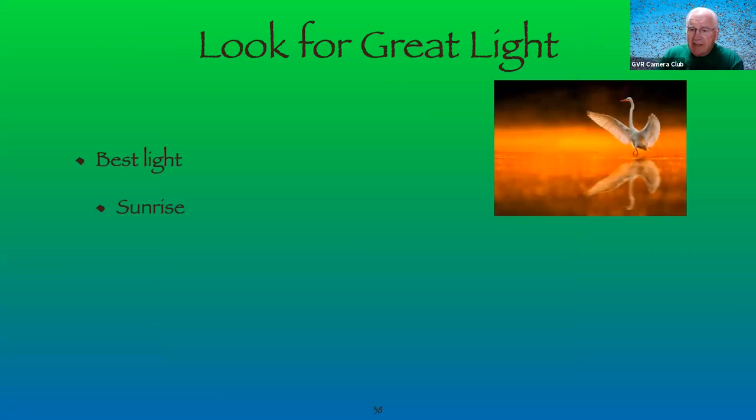This, I believe, is a great egret. I must be honest, I did not take this picture, okay? I was probably sleeping when this picture was taken. I didn't take it, but I wanted to find a good example of the golden hour, it's called, in the morning. So I used somebody else's picture, okay? I will not take credit for somebody else's work, okay?